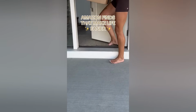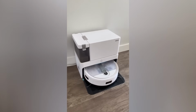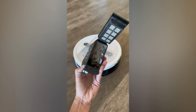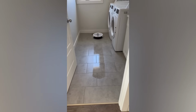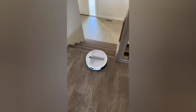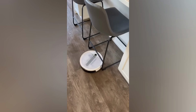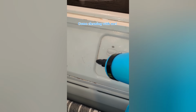Amazon finds that make life easier. This one is equivalent to having a live-in maid. It even requires little to no maintenance as it self-empties its dirty water tank and dustbin once the job is complete. It has numerous smart features like the ability to mop and vacuum at the same time, stair and rug detection so it will never mop over your carpet, and it works under and around your furniture, leaving every inch of your floor spotless.